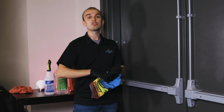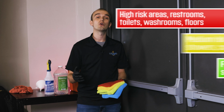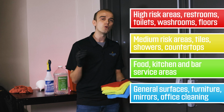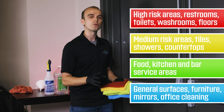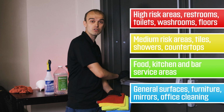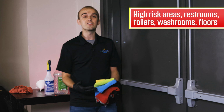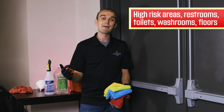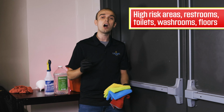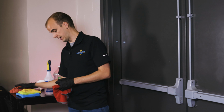As for me, I'm also using different colored cloths, as you can see. The colors serve as code for cleaning applications and level of risk. Since we're really focusing on thorough cleaning and disinfection of high-touch surfaces like this crash bar, I'm going to use the red cloth for things like this and other areas that have been identified by the CDC as potential high-risk germ transmission points. So I don't need these for now.